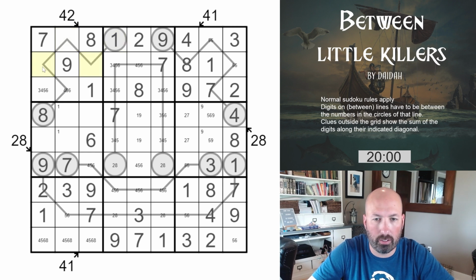Two has to be here. But it can't be. This has to be the 2 because of these 2s here. Eliminate all those. And this one can't be 2 because of that. So that's a 2, which gives us a 1-2 pair in the middle here.